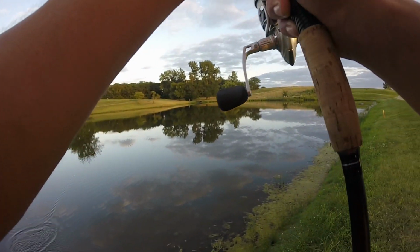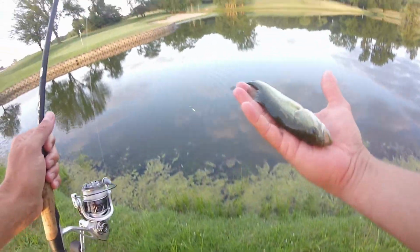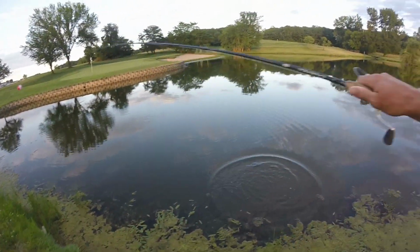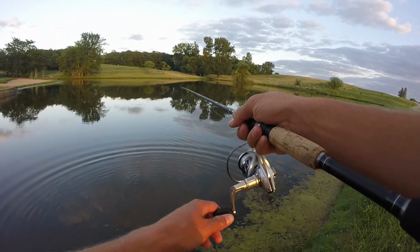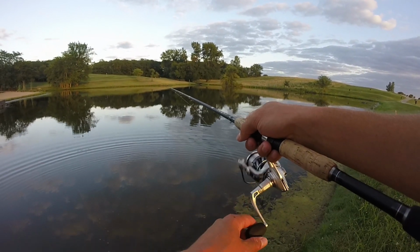Oh, no way. This bass just ate it right as I was lifting my lure out of the water. Oh my gosh. A little tiny baby bass. That's so small. We gotta find the crappie. Sometimes they're hard to find. Just gotta cast around, walk around the pond, do a couple casts in each spot till you find them.